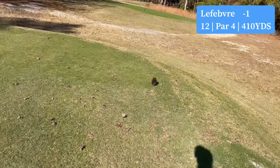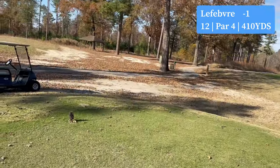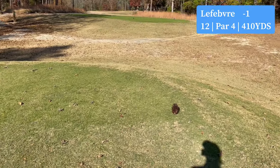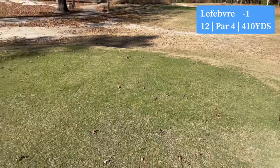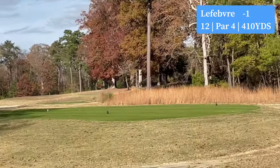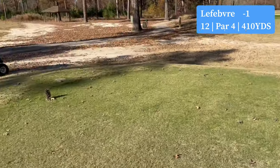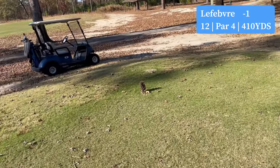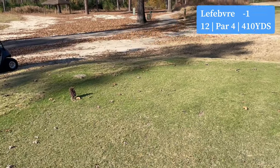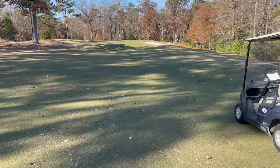Also, for any of you guys that are wondering, these pine cones are the actual tee markers for what they call the professional tees. I just call them the tips. All the others are normal, but the back tees are these nice little pine cones, which I was a little bit surprised by on the first hole, but they're on every hole, so I can kind of assume from that that these are the tee markers.